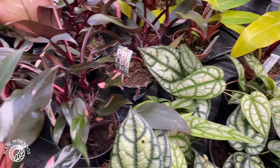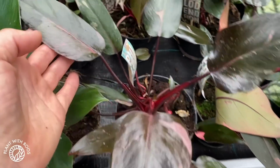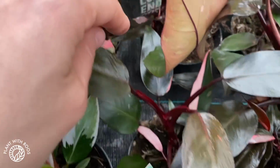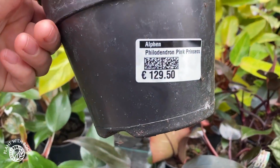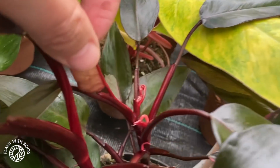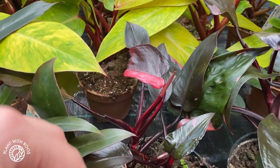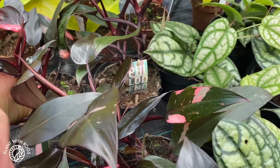Moving over to the left. I cannot avoid them any longer. The Pink Princess aisle. Look at this. A lot of them with actually very bright pink. And these are 130. And look at this. There's so many growth points that are all stuck in this one. But very, very bright pink. Very beautiful. I saw another one that was really good here.